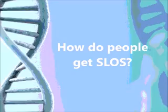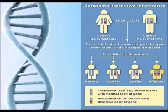How do people get SLOS? SLOS is inherited in an autosomal recessive pattern. If a disorder is said to be inherited in an autosomal recessive pattern, it means that a child has inherited two mutated genes, one from each parent.